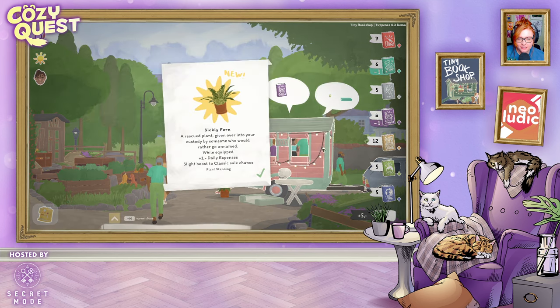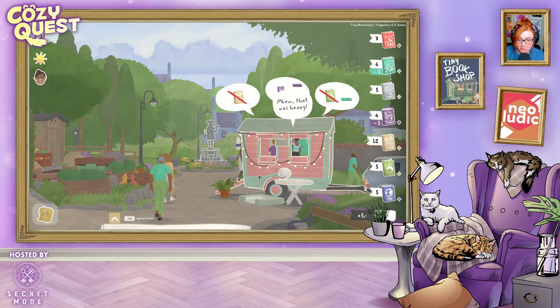Quick, I need a hand. Sickly fern. Oh. A plant fern. A rescued plant given over into your custody by someone who would rather go unnamed. This isn't Fern who works at the newspaper, right? And this was the plant that they were given for working there. And it's dying already? Maybe.